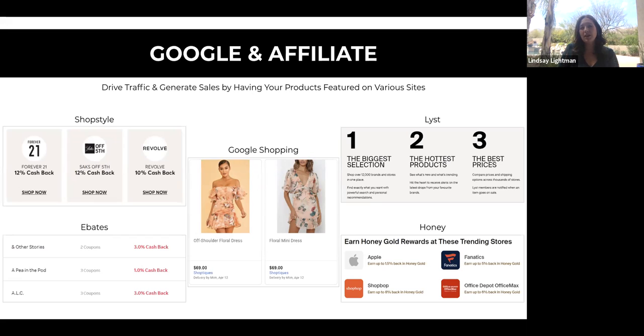You can also run promotions in Google. So we ran a promo code for Shoptiques for the month of March, where we said anybody who buys from Google gets to use this promo code, basically to help steal the traffic away from other websites that are also listing the same product on their Google platform. Different things you can do to try to drive traffic.